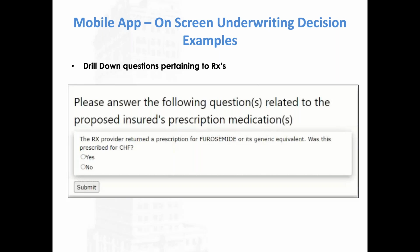We don't look at it that way. We want to know where on that spectrum that client falls. And that's where we ask you the question, hey, we got this medication back. Was it being prescribed for CHF? Now, if the client's only taking it for high blood pressure, their general practitioner prescribes it that way, and they don't have congestive heart failure, you'd answer no.